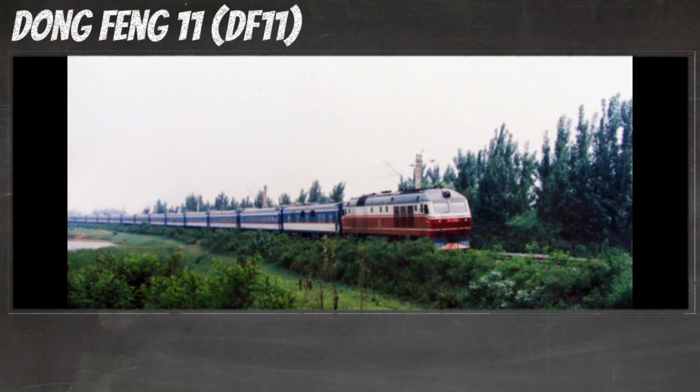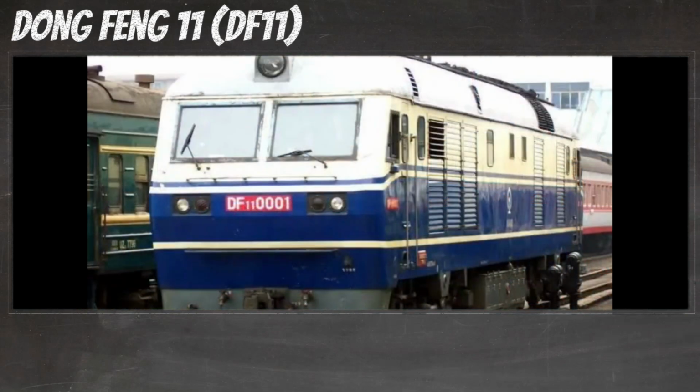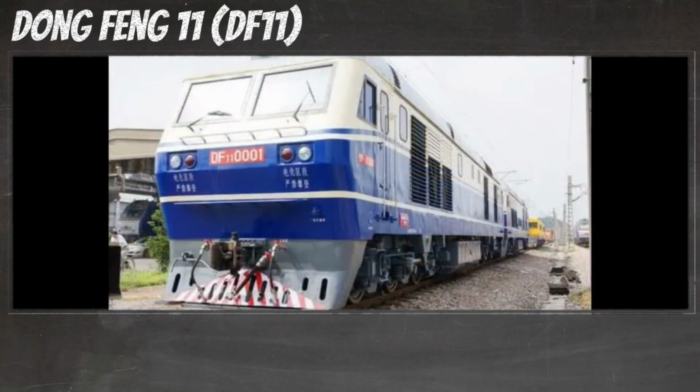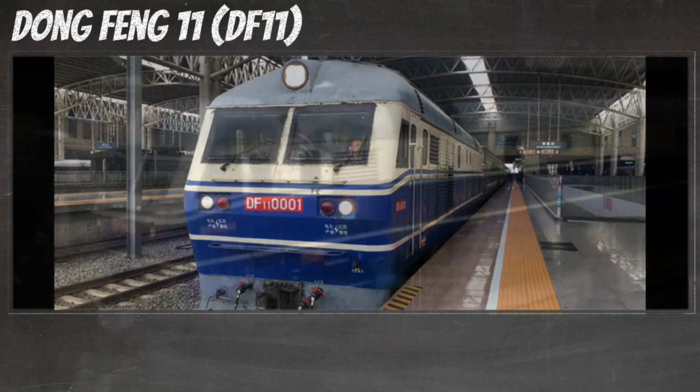In April of 1994, the second prototype, 0002, broke a national speed record when it achieved 183 kilometers per hour or 114 miles per hour. In December of 1994, several DF11s and their accompanying quasi high-speed train sets were delivered to work on the Guangzhou to Shenzhen quasi high-speed railway. When running at their design speed, they're able to shave time off the trip from 2 hours and 5 minutes to 1 hour and 12 minutes.